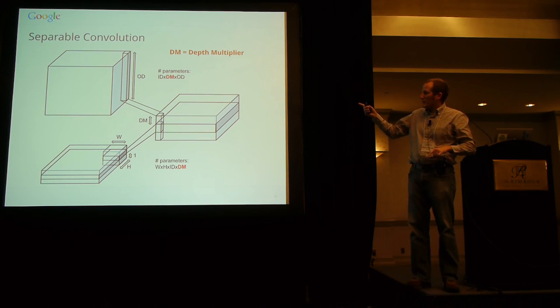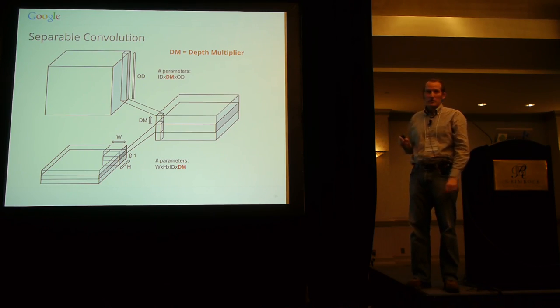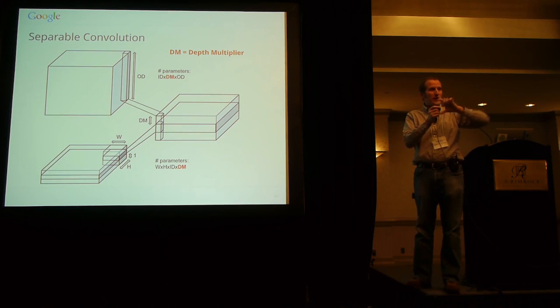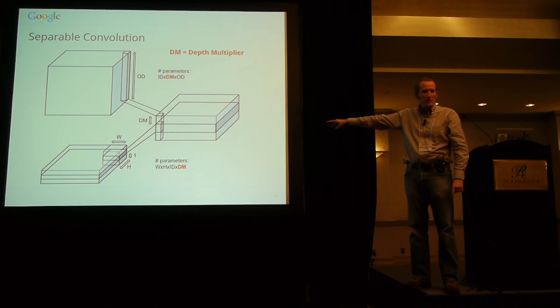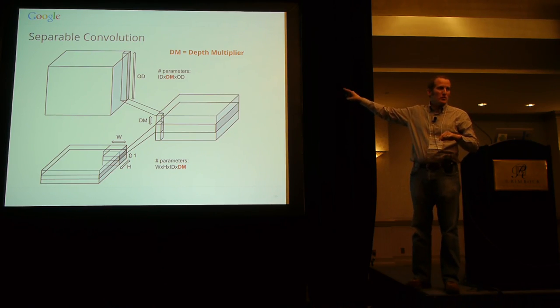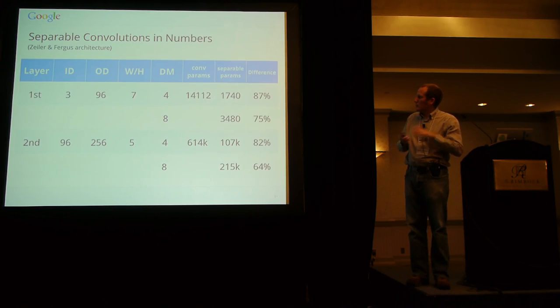And once you've done that, you are going to project that separable filters into the output space by using a simple one-by-one convolution, which is basically equivalent to a fully connected net that has shared parameters across the entire feature map. So instead of having W times H times input depth times output depth parameters, you have this depth multiplier, which is a much smaller number, in the middle, and you have extra parameters to project back into your output space. So let's look at what it looks like in numbers.